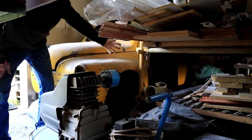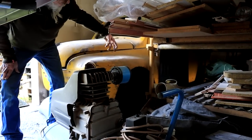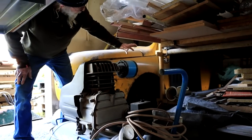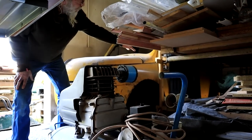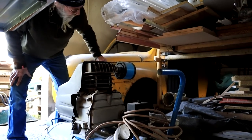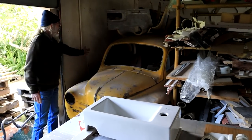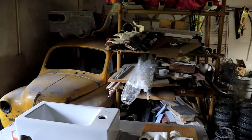So I think what I'm going to do is ask the owner to get it out of here. I mean, how can you buy a car if you can't look at it properly? I can't open the doors. It's looking in pretty decent condition, but still. So I'm going to see if I can get the owner to take it out of here so we can have a better look at it. You can see here, it's tightly wedged in. I can't even walk in next to it on this side or on that side.